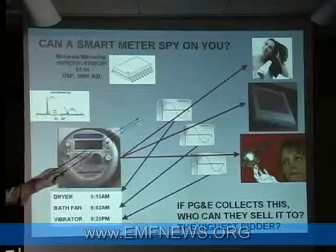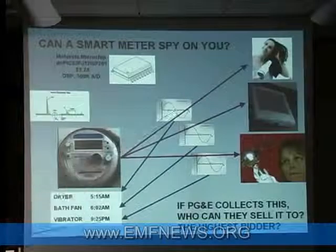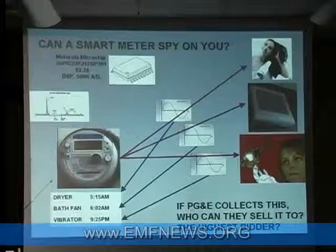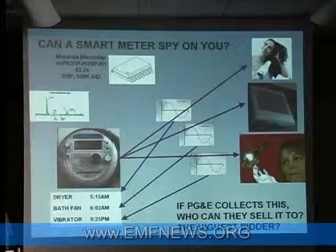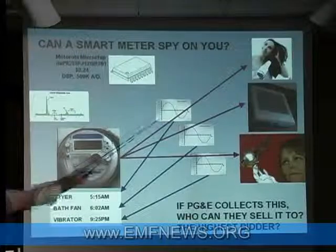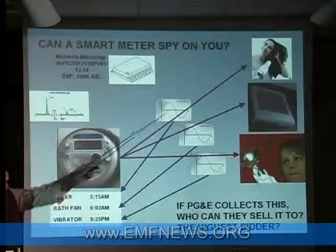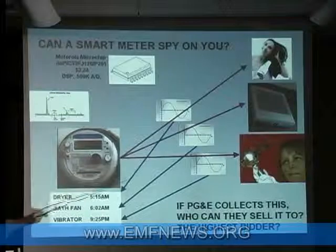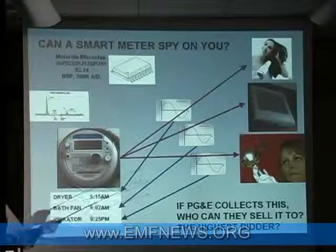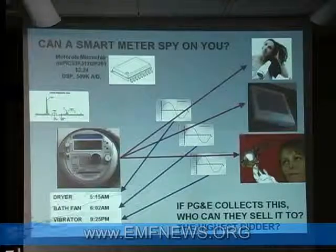For example, when you turn on a hairdryer, that's a series wound motor that has a 1800 watt heater attached to it. The signal for that is totally easy to spot. If I were to look at that in the Fourier transform domain, I could infer that at 5 o'clock in the morning or so, you turned on a dryer for 10 minutes, 8 minutes, 4 minutes, some number.